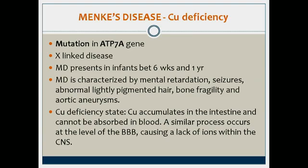A number of us have not seen Menkes disease, but Menkes disease, for your information, is a neurodegenerative disorder that occurs in infants between 6 weeks and 1 year of age, characterized by mental retardation, seizures, and lightly pigmented hair. This is essentially because there is not enough free copper inside the brain cells. Copper keeps on accumulating at the intestinal level and cannot even be absorbed into the blood. And a similar process occurs at the level of the blood-brain barrier, causing a lack of copper within the CNS.